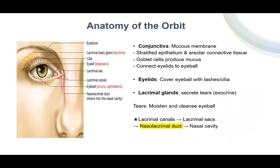Here we're moving on to the anatomy of the orbit. The conjunctiva is the mucous membrane that protects the anterior surface of the eyeball. It works primarily to protect the cornea and turns underneath to line the eyelids. It has stratified epithelium and areolar connective tissue. The goblet cells produce mucus, and the conjunctiva connects the eyelids to the eyeball.